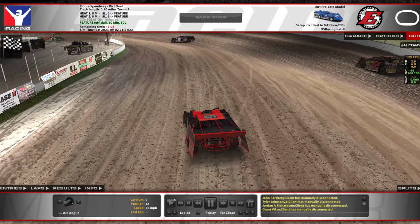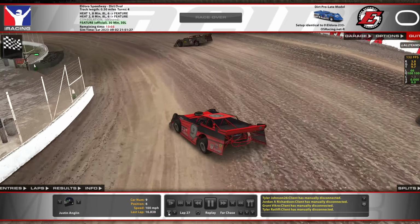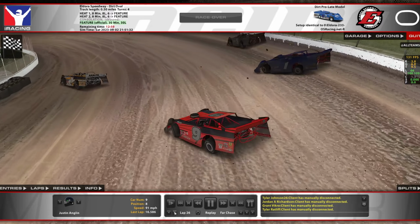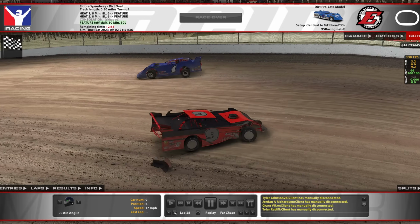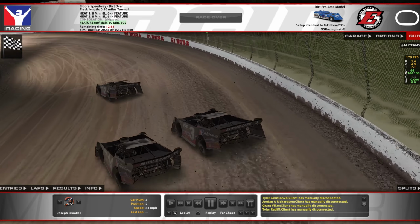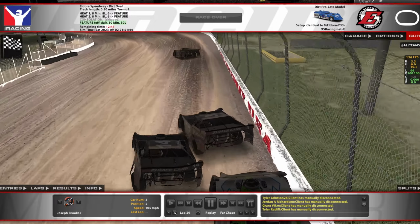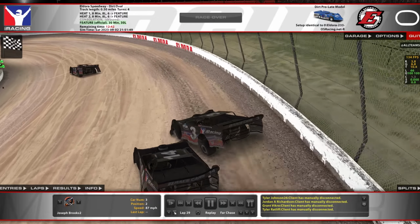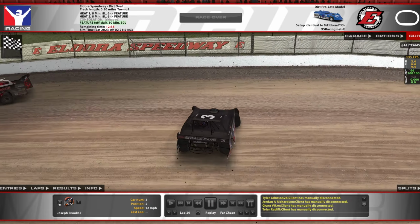who was in 6th position, I believe, at this point. It moved up, and then that happened. Here's the 14 and the 3. Oh. 14 comes back. Wow. 14 is a rough, rough driver.